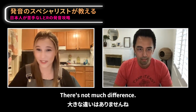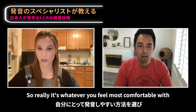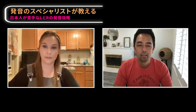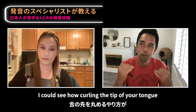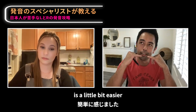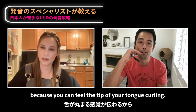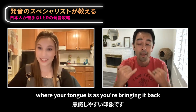There's not much difference. And I was doing both positions. So really, it's whatever you feel most comfortable with and what you feel helps you sound most clear. Gotcha. But I think it does. I could see how curling the tip of your tongue is a little bit easier because you can feel the tip of your tongue curling. So you kind of know exactly where your tongue is as you're bringing it back. And you could see it too. So, right. Yeah. Yes. Right.